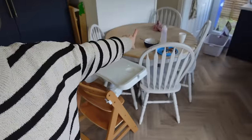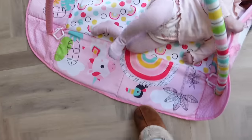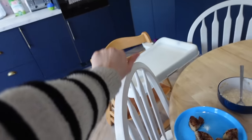Still got breakfast out on the table from this morning for George. Holly's high chair is still a mess, so I need to clean that up before she can have her lunch. She's got crumpet and God knows what in here, and I need to sort all of this, and then we can catch up.